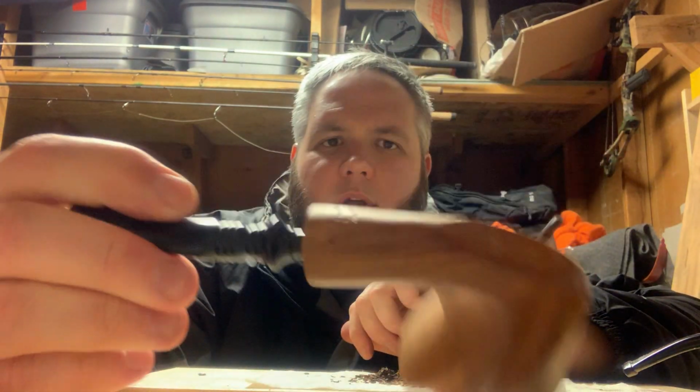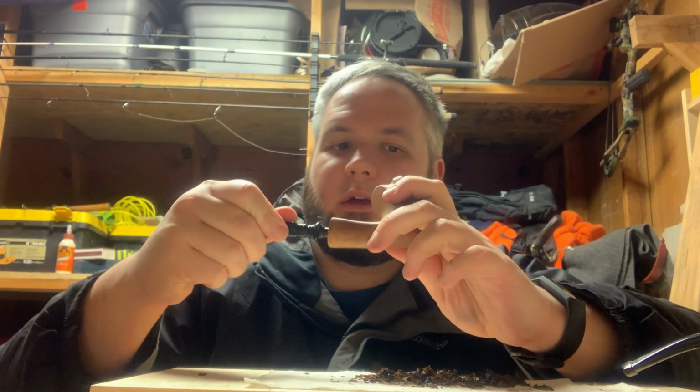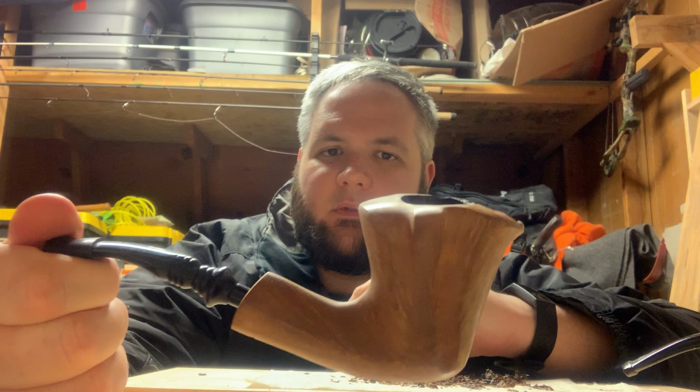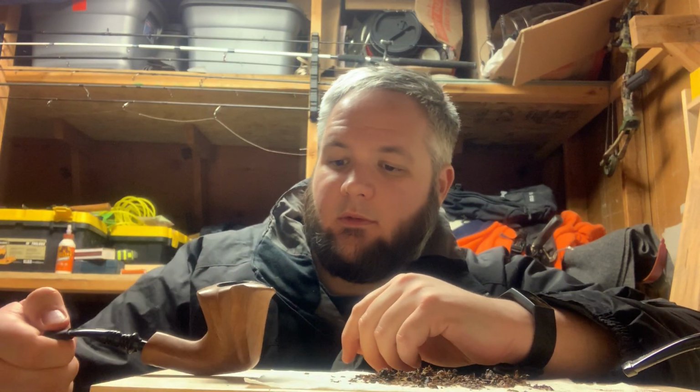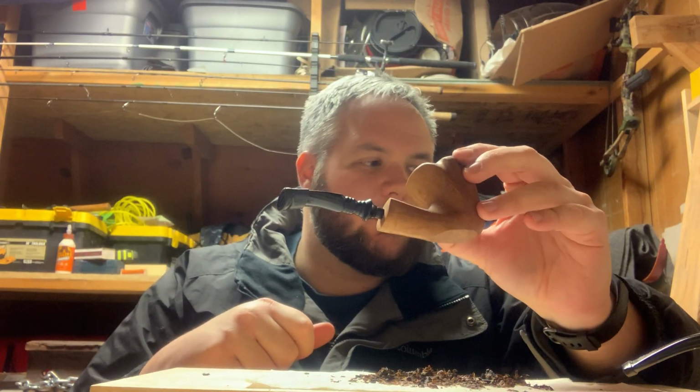Nording, Eric Nording. This is another basket pipe, or not a basket pipe, a state pipe. I picked it from Tinderbox, got this one for 50 bucks. It fits shop pipe criteria because it sits. This one pretty much exclusively smokes Mississippi River most of the time. It's got a gigantic bowl on it.